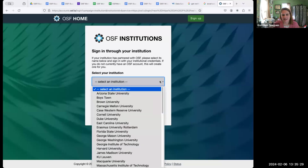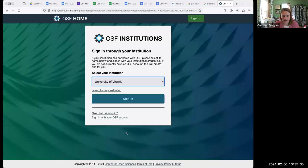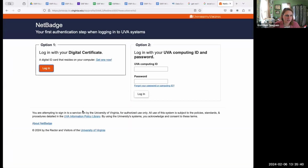So this is just the institutional sign-in page. As you can see, there's a number of universities here. And this should take me to their single sign-on. So I'm not a member of UVA anymore. That's another place I worked.